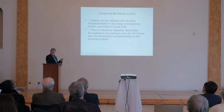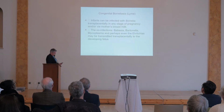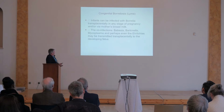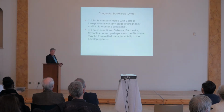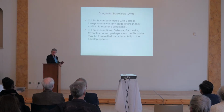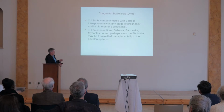What's in the literature and our textbooks on congenital borreliosis? Infants can be infected with Borrelia transplacentally in any stage of pregnancy, and or via breast milk. And there are other co-infections that they talk about, but not well described, that can transmit from mother to child: Babesia, Bartonella, Mycoplasma, Ehrlichia.